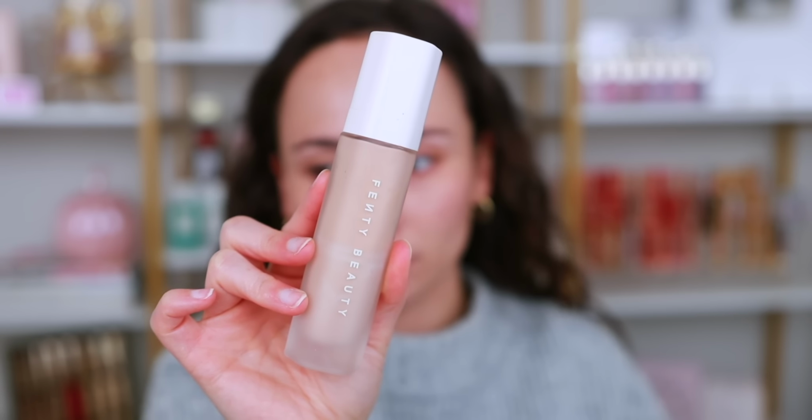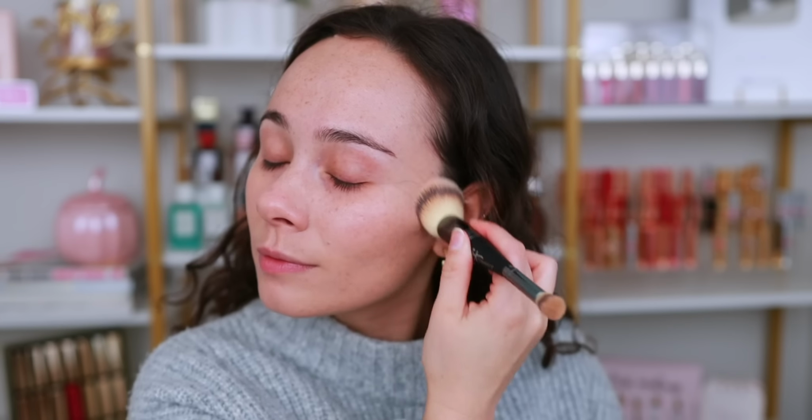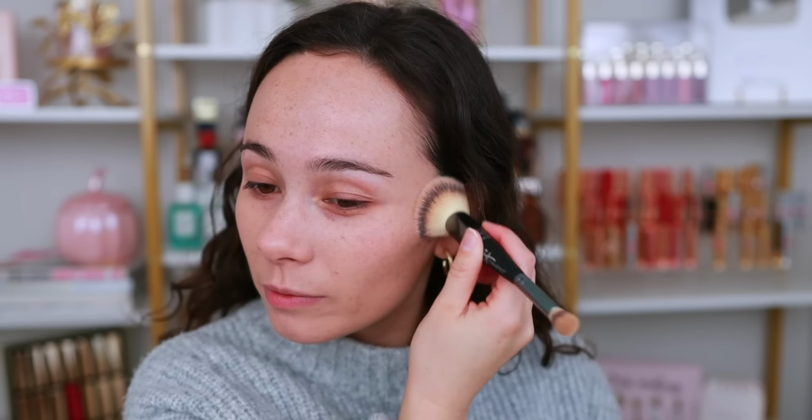I have 3 bottles of this in different colors, and normally I mix, and I'm still down here on this 185 shade. It's soft, it's not too luminous, it's not too matte. I have dry skin, remember that. It lasts all day. Can you guess what's gonna be my favorite foundation of 2024? Yeah, that's my last hurrah for this video. Just wanted to mention it, keep an eye on it. If there's any certain deals that happen to come up during the holiday season, put a pin on this.